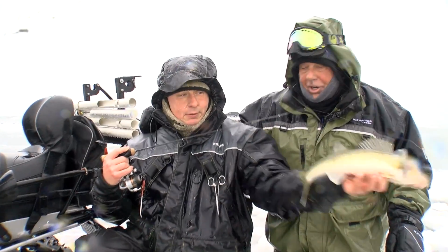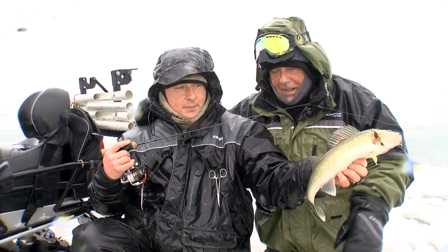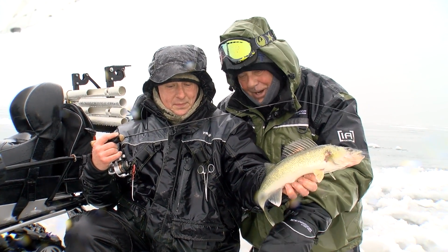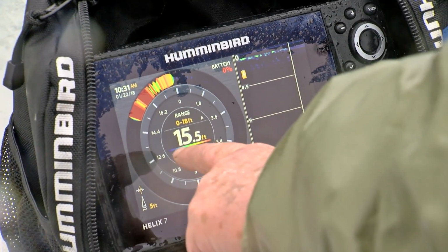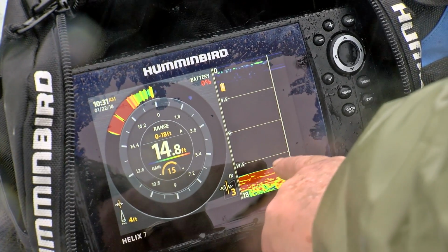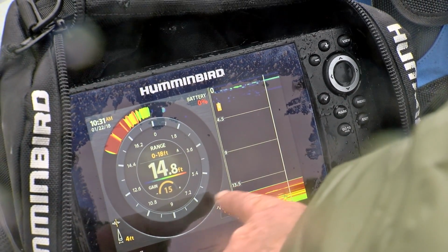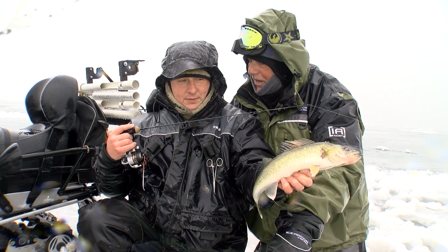And you know what we're going to do here in a second is show how you're jigging, because that's pretty important. But how do you like that Humminbird flasher? It's pretty nice. It's something to get used to. Well, it's like watching HD TV, isn't it? It is. The picture is awesome. And what you got on the left-hand side of the screen there is your regular flasher. And on the right-hand side of the screen, you've got your 2D sonar. So that's kind of nice. You can see the history of your jigging and watch the fish come up on your flasher.